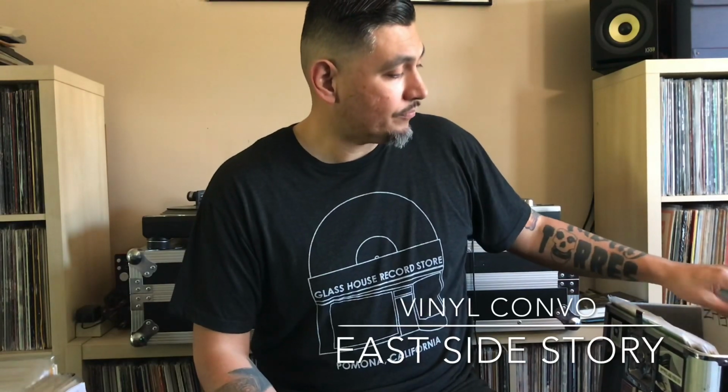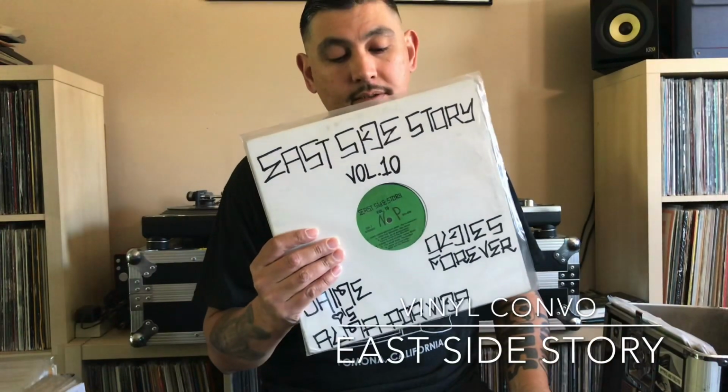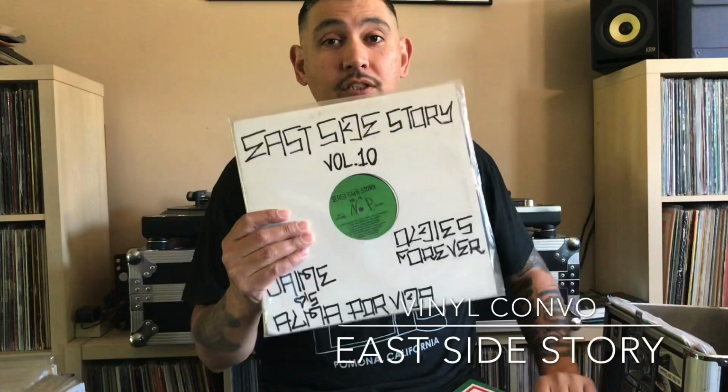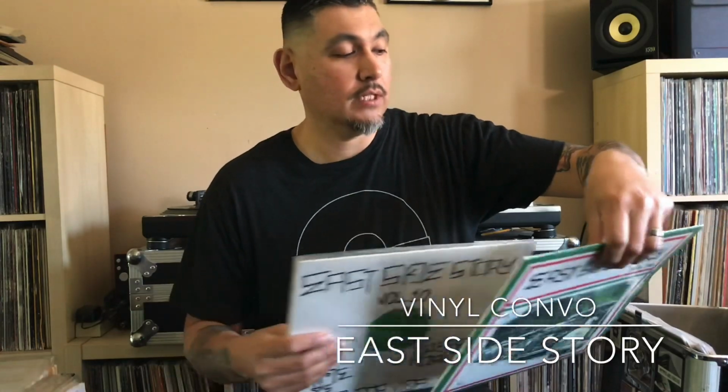For example, I have an original volume 10, but I don't have the cover, so I made my own cover. That's pretty cool. I was comparing the original volume 10 to the reissue volume 10, and the tracks are totally different. So if you want all the original ones, keep looking for the original ones. They could get kind of pricey depending on the condition they're in.